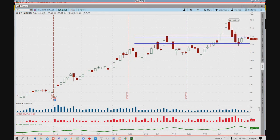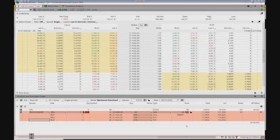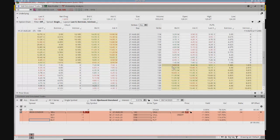An income passive farming spread trade here. For C, the price is what? Sell 142 call, buy 143, sell 116, buy 158. This is a $1 trade. My students, you are starter students. Please go and practice one trade like that.